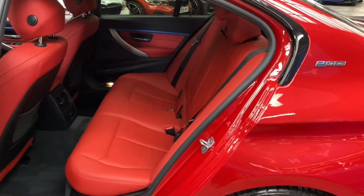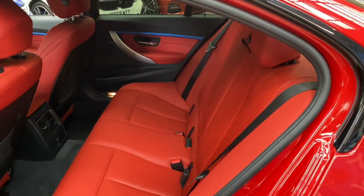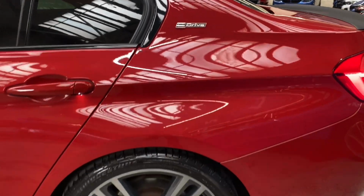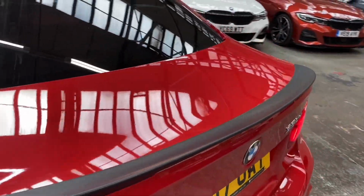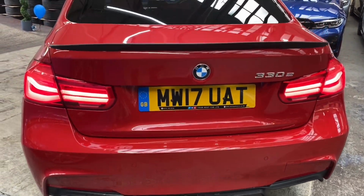But unlike pure EVs, it is a simple fact that if you run out of electricity, that lovely 2-litre turbocharged petrol engine will of course then kick back in, and then you can drive home with both electric and petrol combined, which of course is the big factor when purchasing a hybrid vehicle compared to pure electric.